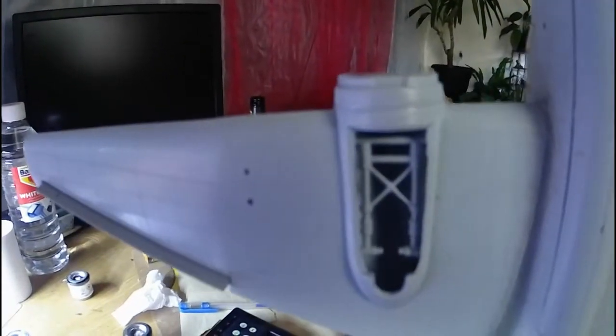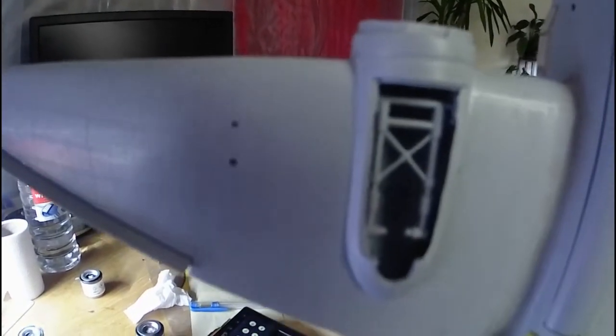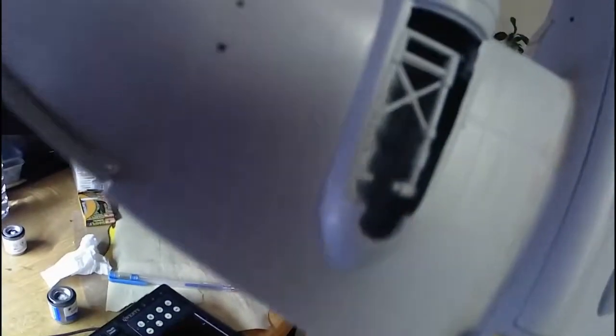The kit is designed to have the wheels down, which I don't want, because it's going to hang from the ceiling, and just the way it is. So I'm having fun and games getting the wheels to sit correctly. I've done one side. I'll do the other one in a little while.